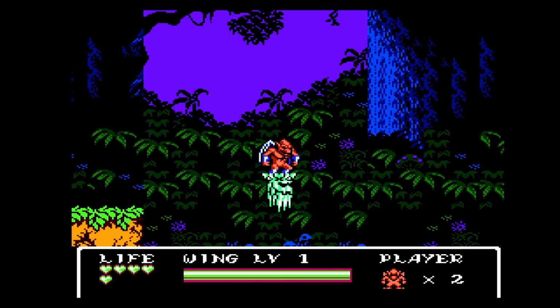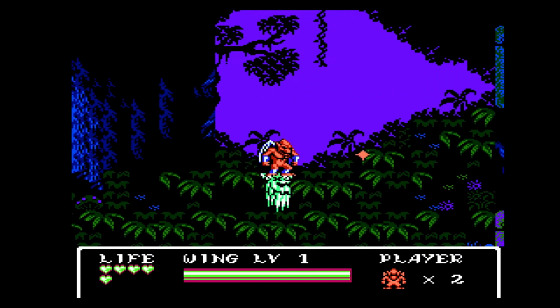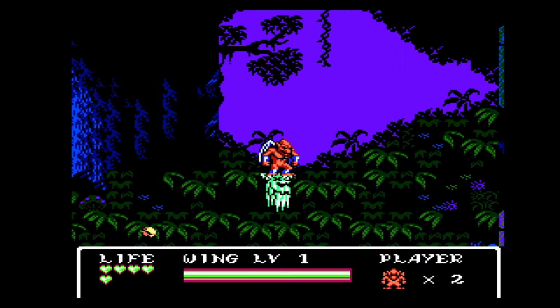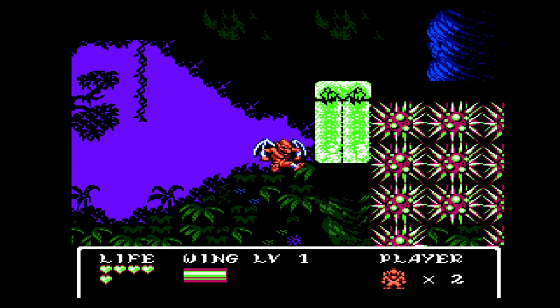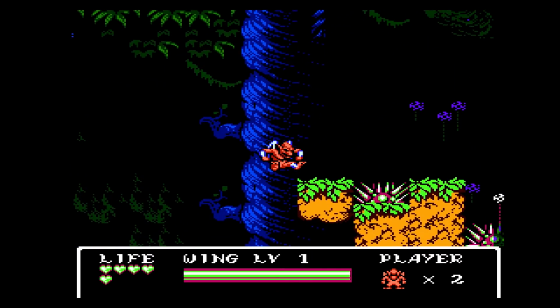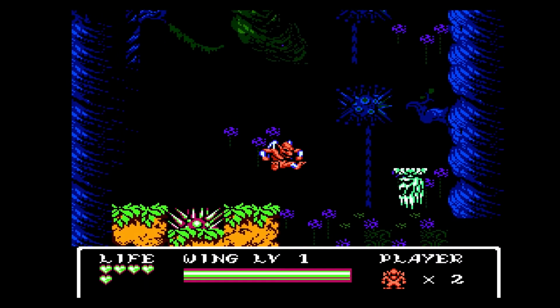But the good news is that the further you get into this game, the easier it gets. And that's because every time you finish a level or so, you get more power-ups. And these power-ups will actually help you glide farther, jump higher, or get new firepower. It's only early in the game that you're going to have the most trouble.